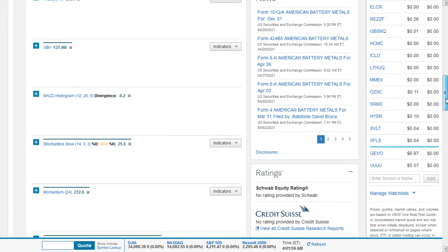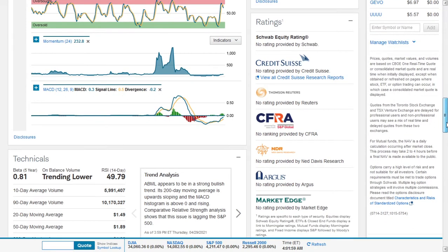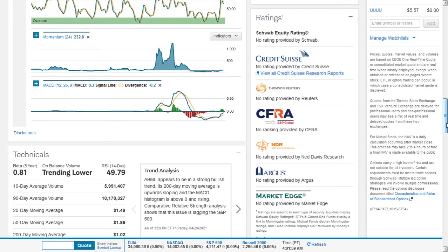Moving down, we can see the trend analysis says that American Battery Metals appears to be in a strong bullish trend. Its 200-day moving average is upward sloping, and the MACD histogram is above zero and rising, but it's lagging the S&P 500. The MACD is also above its signal line, but they're all below zero. The momentum as measured by the 14 period slow stochastic oscillator is waning, as we indicated earlier. This means that investors are less aggressive in recent purchases and may even be taking profits, but at lower prices.